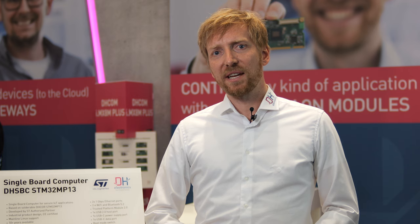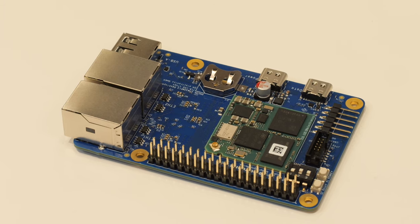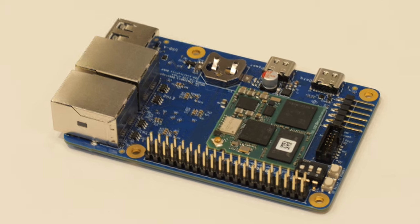Furthermore, it offers state-of-the-art connectivity and a trusted platform module, and it comes with a Raspberry Pi compatible socket and similar form factor to allow the use of community accessories.